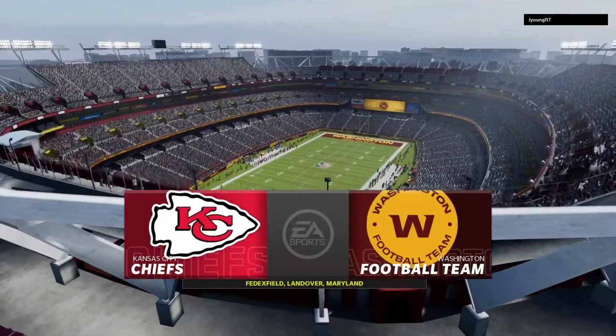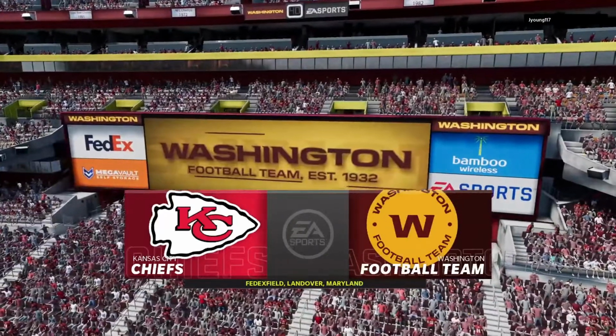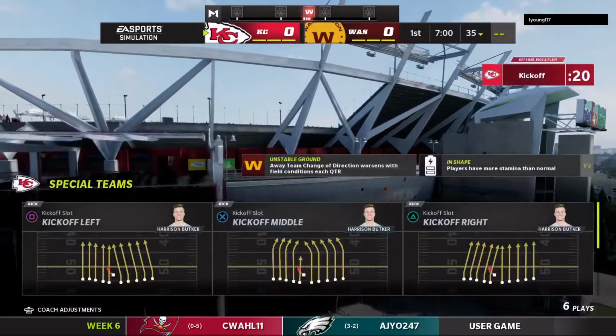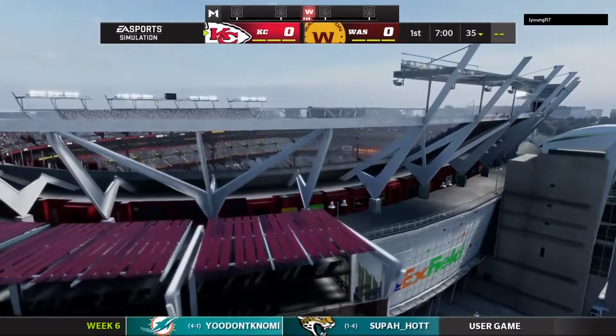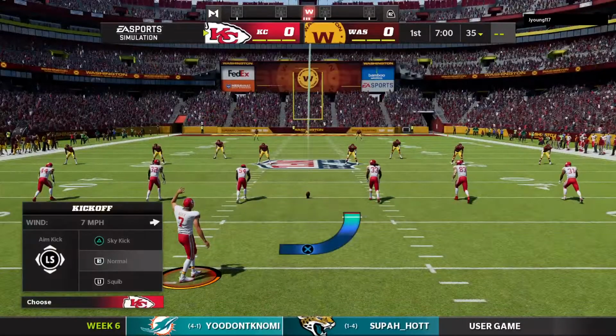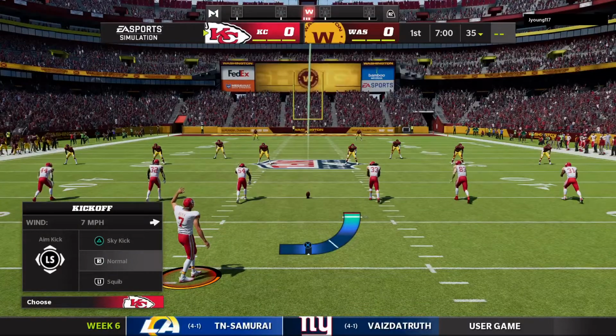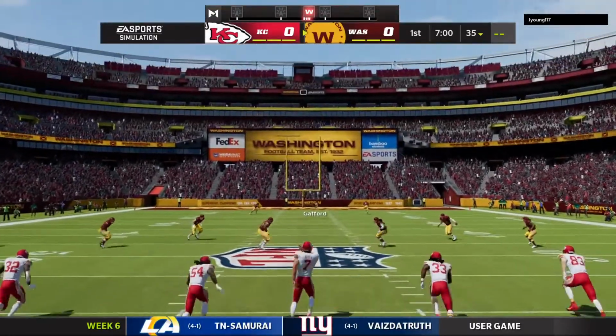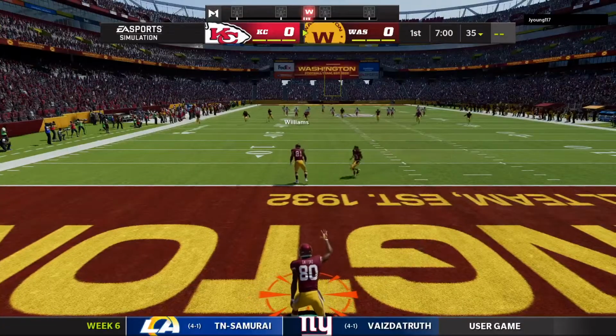This building holds just north of 80,000, and they have come out in very good numbers today at FedEx Field in Landover, Maryland. The enthusiasm for football here on the East Coast always in the air. These folks are ready as their guys get set to match up with the Kansas City Chiefs. Set to go now in Week 6 of the NFL season, and we are underway on EA Sports.